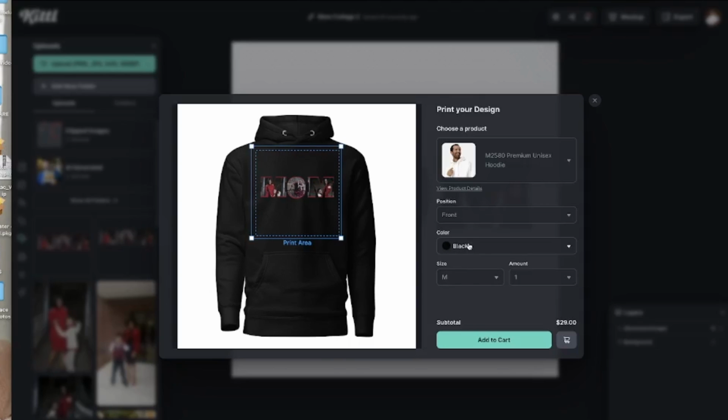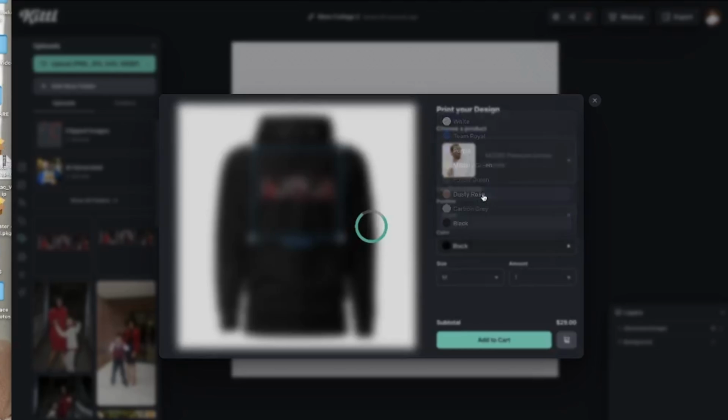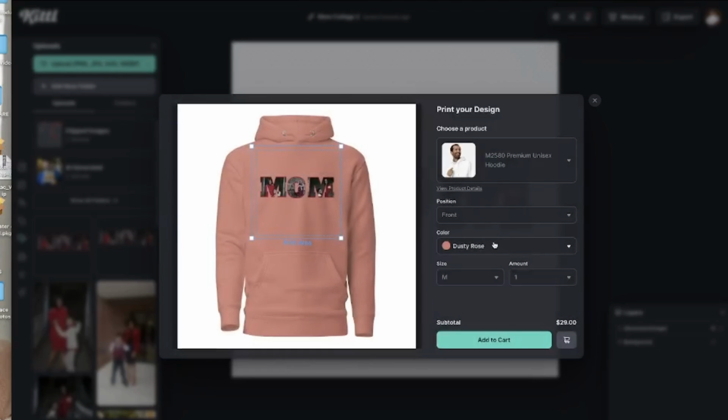All right, I got black hoodie selected. You can select the front or the back. Well, it says the back is available soon, so I only want it in the front anyway. These are the color options. You can choose from white, teen royal, purple, military green, forest green, dusty rose. Let's just see, change. Ooh, the dusty rose looks nice.